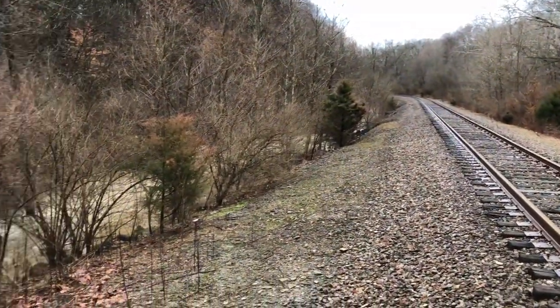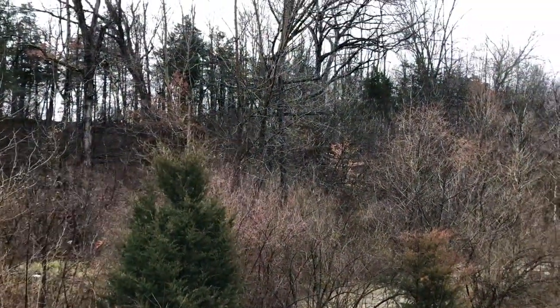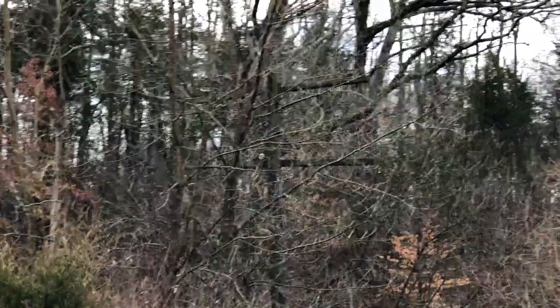The creek over here is really loud because of all this water. So it's kind of hard to hear, but I can hear the train chugging up the hill a couple miles away.